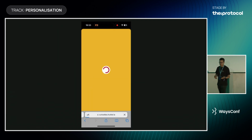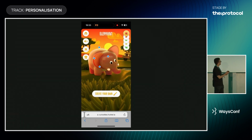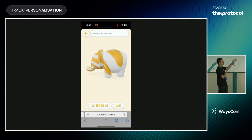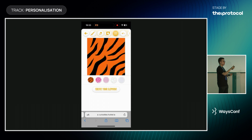And so how did it go? Well, here's a quick demo of it all coming together. You can see that by scanning the QR code on the back of the pack, you're launched into the experience. Here's the elephant in the new Safari world that we just launched. You can tap on some of those blue dots to reveal facts, and then you can jump into the customizer experience. You're given a nice canvas where you can draw and drag.